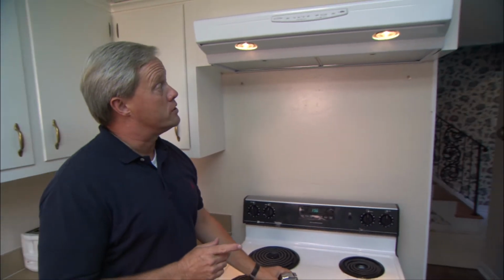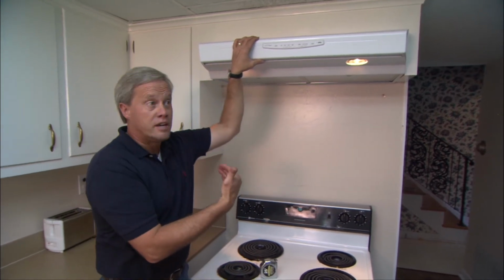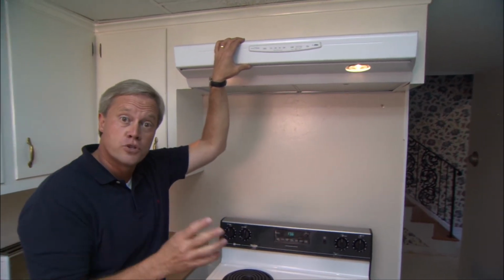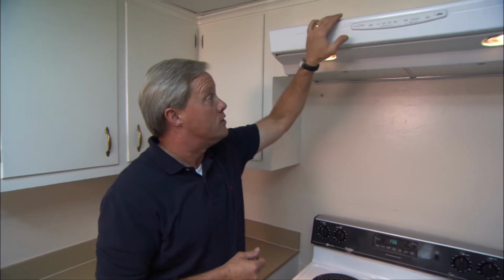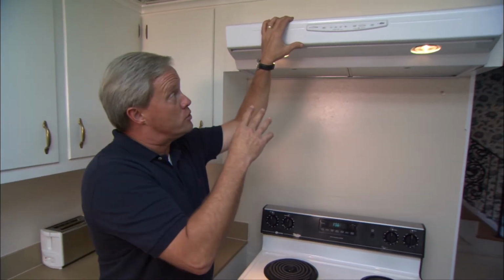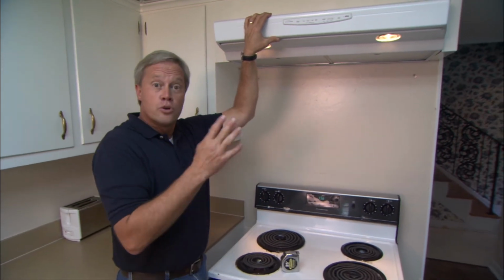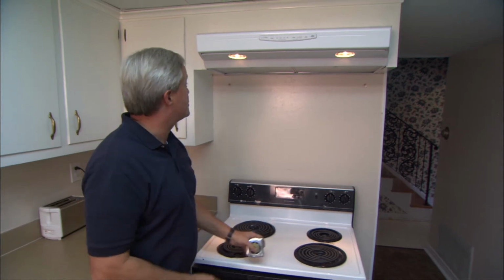Another thing to consider is that many of the range hoods like this recirculate the air, just like the one we have here. Others exhaust the air to the outside. Because of this being a two-story house and the way that the house was designed, this one does recirculate. So that's something else to consider, because some units offer either of those options, like this one. Some only one of those options, so that's something to consider.